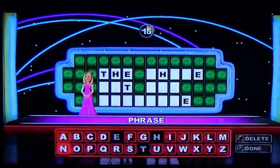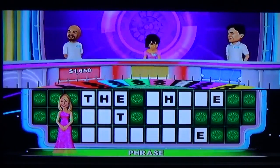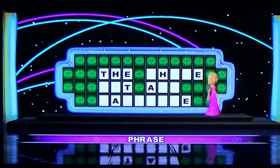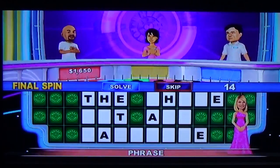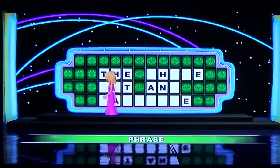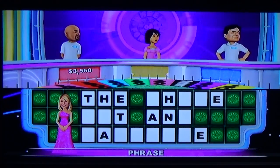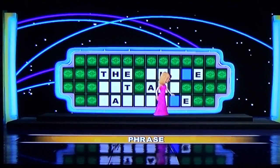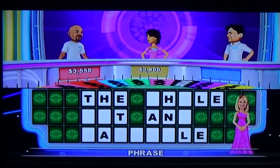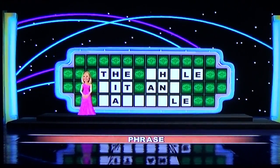$900. Player one, your turn. A letter, please. S. Nope, sorry. No S's. Sorry. Yes. Vowels can really help out, but no money for them. Player one. N. There is an N. Player two? Yes. 15 seconds, if you want to take a crack at that. Player three? Yes, there is an I. Vowels can really help out, but no money for them.